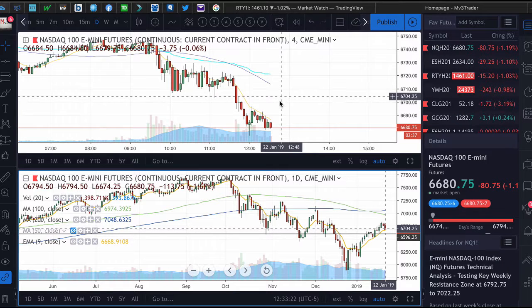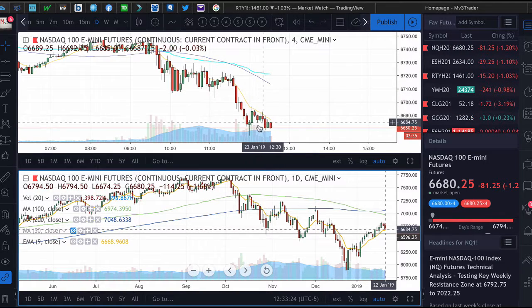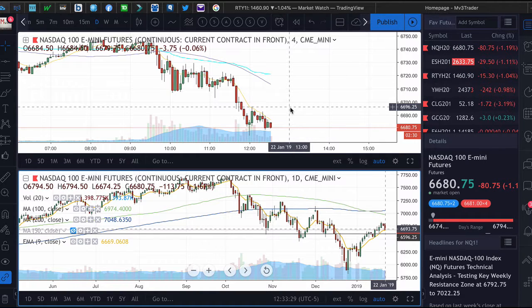But right now the bears are trying to continue to push the market down. So I've been watching that, won't trade it, but I'll be watching to see what happens, and then I get back at it tomorrow. Hopefully we see a little better momentum tomorrow.